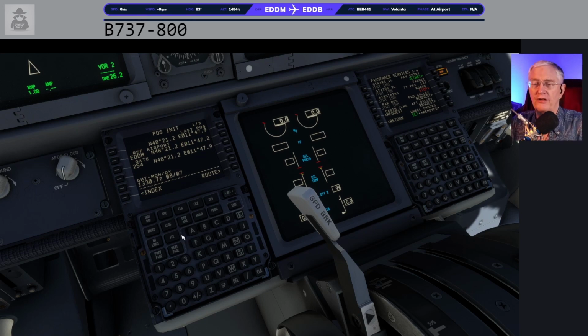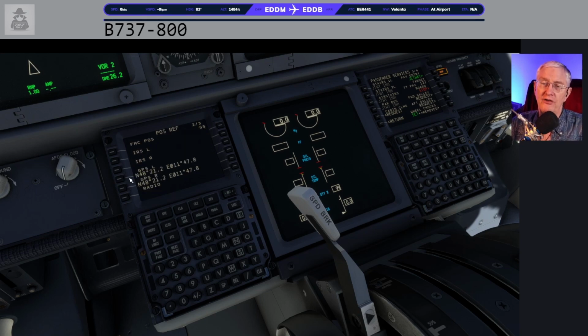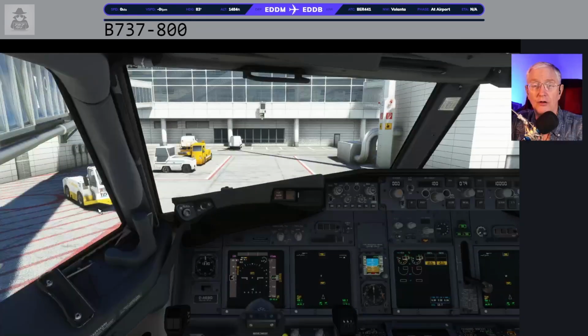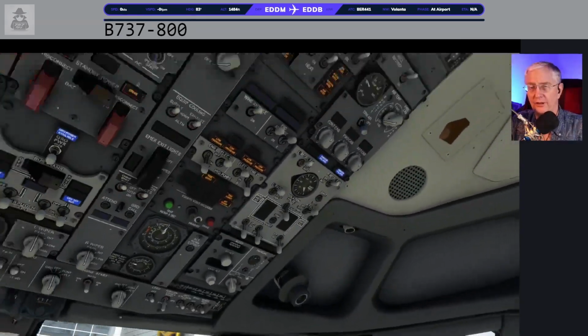What if it didn't? Go to the next page and just grab that GPS position, click that, and put it in the scratch pad. But in this case, we're going to use our gate information, so I'm going to click that latitude and longitude, and there it is in the scratch pad. So now let's go ahead and start aligning the IRS system.